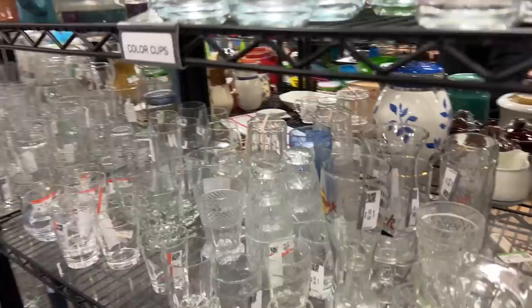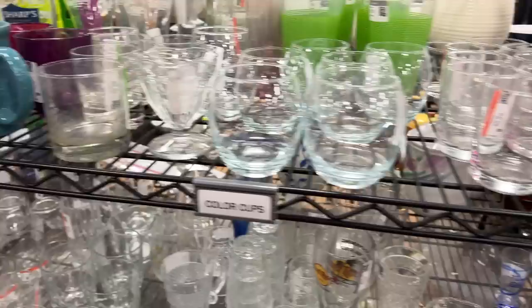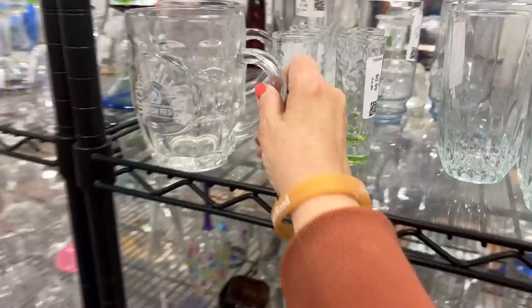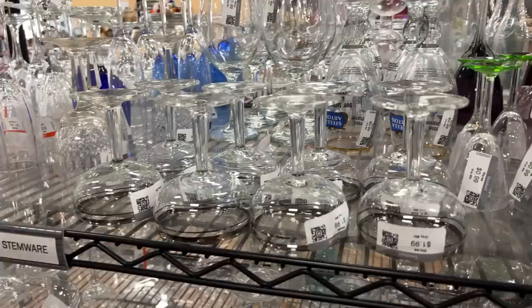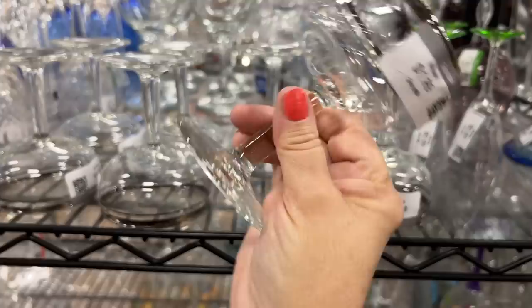This is a nice piece of pottery, but very heavy. Ski Patrol. I don't think so. You have to really comb through the glass to find the treasure, if it's there. George Killian, Irish Red. Might be a good piece for St. Patrick's Day. Ooh, look at these champagne glasses with that silver rim. I really think they're Dorothy Thorpe. They're lovely. They're delicate. I'm just not selling many glasses these days, so I think I'll leave those.